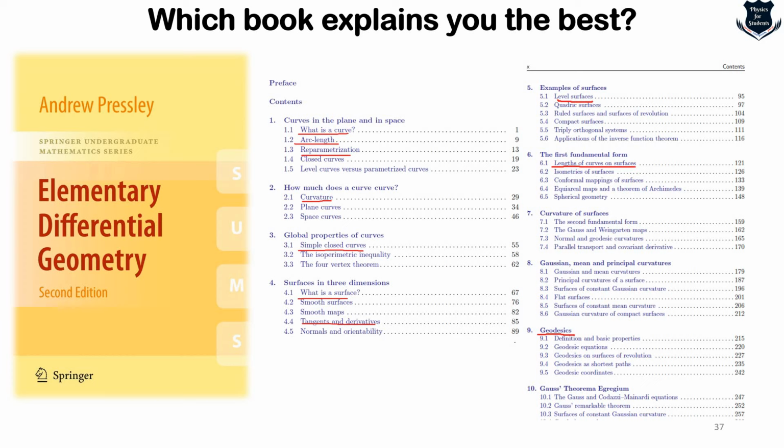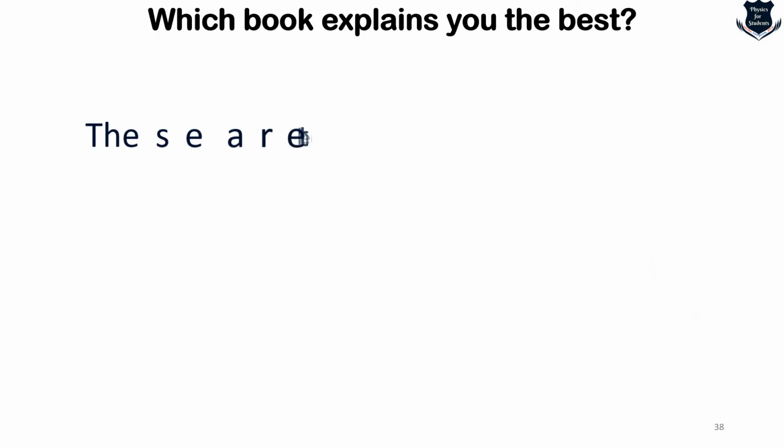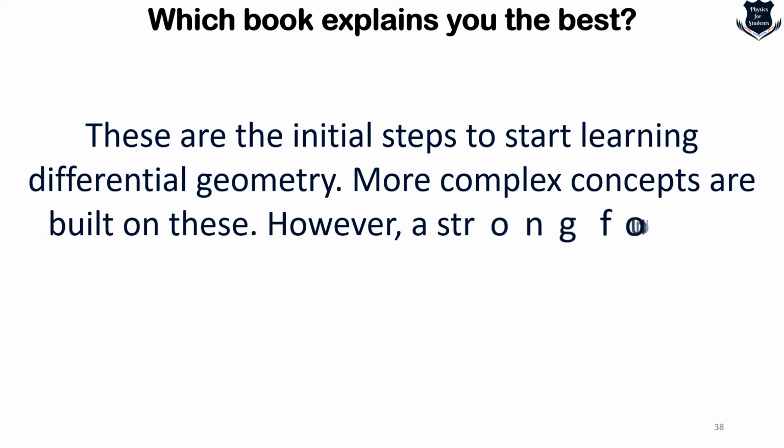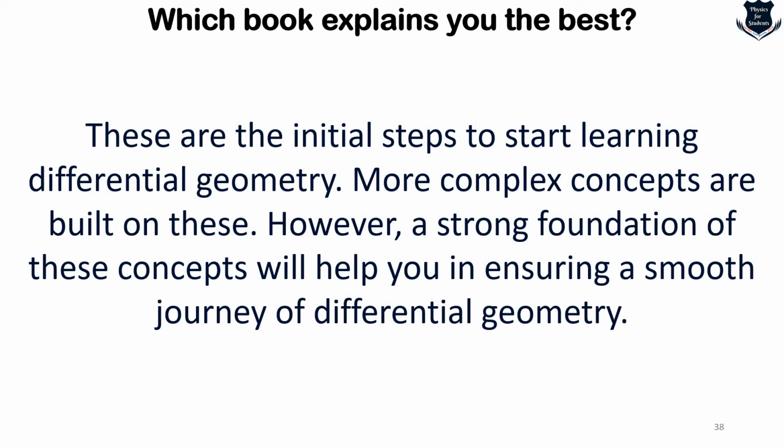So the point of showing this is that you don't have to purchase or get all of those books. Any one of those books will give you a solid understanding of the first step, that is curves and surfaces, and then we will go into the further complexities. So the final summary is this. These are the initial steps to start learning differential geometry, because based on those, more complex concepts are built. However, if you make a very good strong foundation of these concepts, this will help you in ensuring a smooth journey in the rest of the complex differential geometry world which is waiting for you.